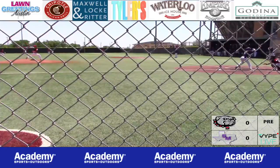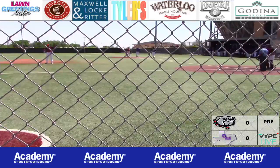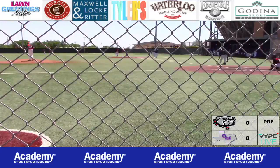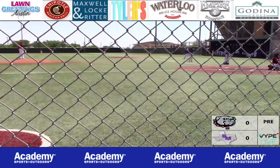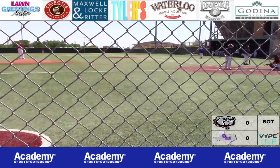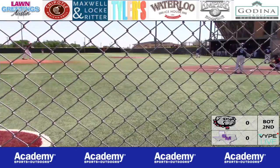With one runner on, there's the pitch, a swing and a liner down the third baseline goes foul. Estrada unable to get to that one. Lucky that bounced foul. That'll be strike one. Count goes 0-1. So no balls, one strike, and one out here, bottom of the second, as Colopy's facing off against Schomel.